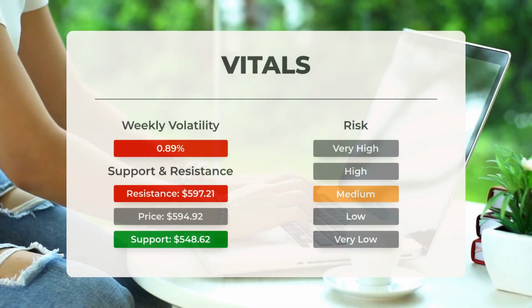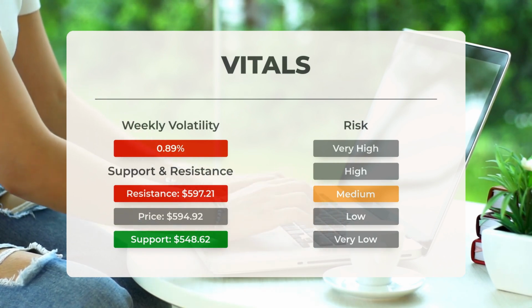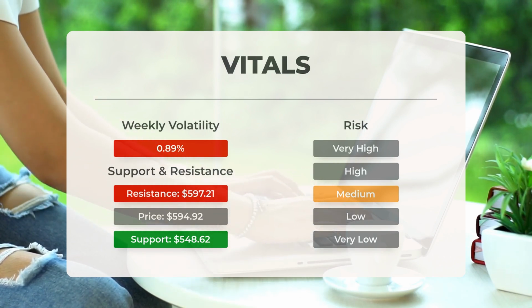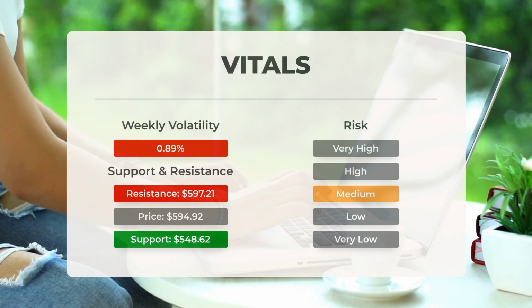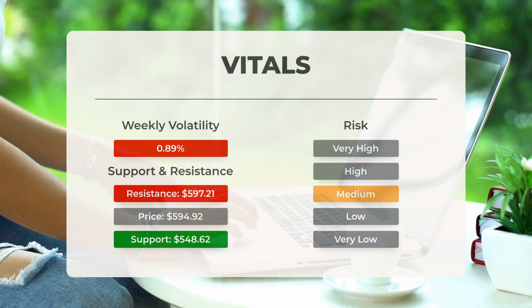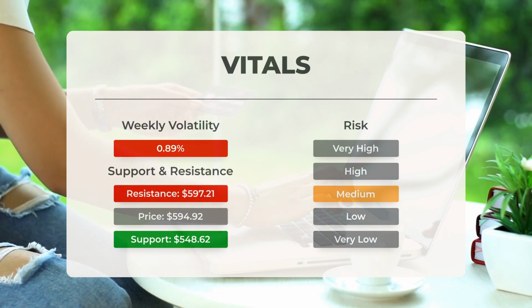Support, risk, and stop loss for SPDR S&P 500 ETF. On the downside, the ETF finds support just below today's level from accumulated volume at $548.62 and $505.28. There's a natural risk involved when an ETF is testing a support level. If this level is broken, the ETF may then fall to the next support level.